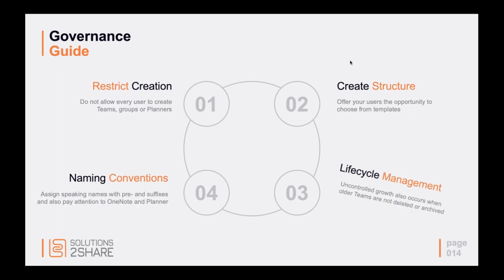And because most of the companies want to start very quickly with Teams, I created a governance beginner's guide with 4 steps. With these 4 steps, you have a governance starter kit, which you can implement with our tool in 1 day. You have restricted creation. You can create some structure, for example, with team templates. And of course, what you can define very easily and in a few minutes is a simple naming convention. And perhaps the most important thing is lifecycle management, where you have a retention policy for a team like 180 days, 90 days, and 30 days. But let's go to the first step.